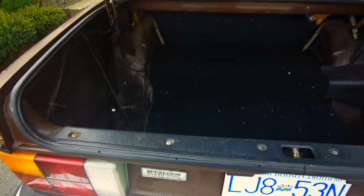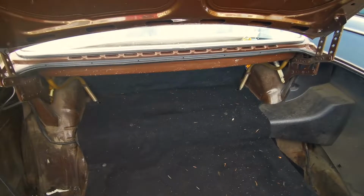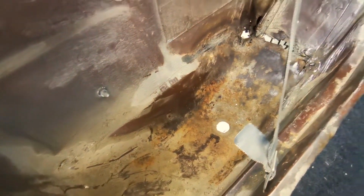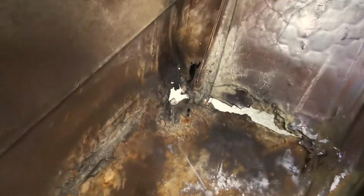Surprisingly, the trunk doesn't leak. And this one's 10 years older than that one, and that trunk leaks like a sieve. So, typical 240 rust spot. Nice big hole right through the fender well, so that will have to get fixed eventually. And then there's another hole. This side's not too bad in here, but there's another hole kind of right in here. You can kind of see a bit of daylight there.